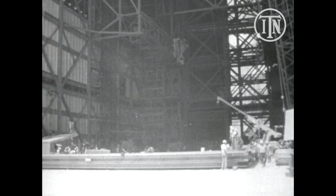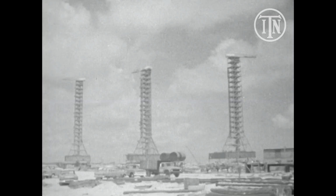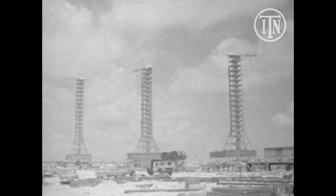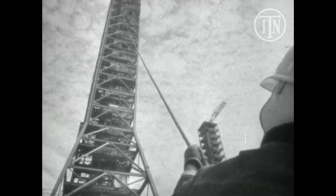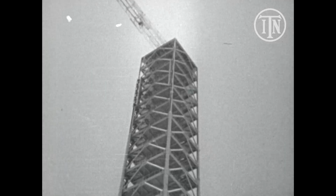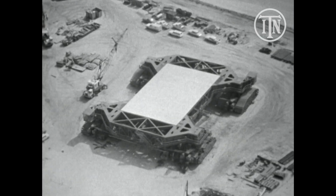To hold the sections of moon rocket upright while they're bolted together, Moonport uses these giant gantries. I've been up one of these gantries and it's a hair-raising experience. At the top you can see for 40 miles. Well, how do you move 5,000 tons of rocket and gantry to the firing pad?